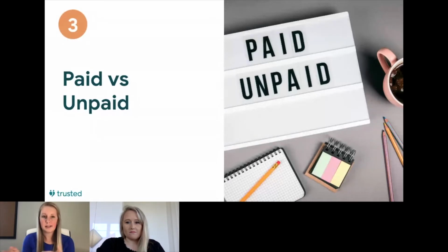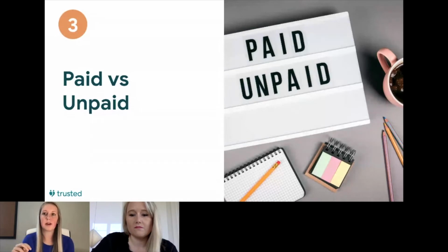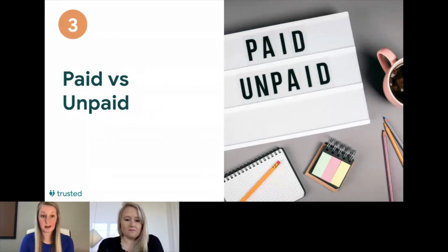Now, on the backside of that, there are some paid opportunities. And when I say paid, I want to be clear about this. I'm not meaning paid for your work or your expertise. I'm meaning you get paid so that you can keep paying your rent or your mortgage back home while you're volunteering. So when you're thinking of a paid volunteer opportunity, it's not a job. You're not going to be paid competitively.